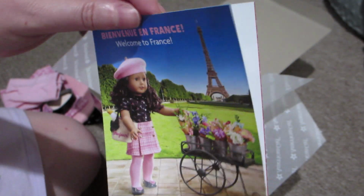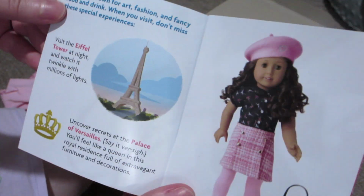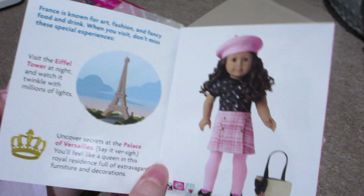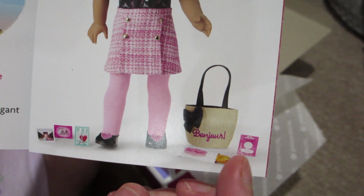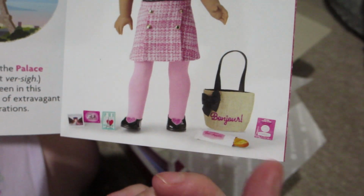I don't know if I really have a need for them. France is known... Oh, here's a better view of the outfit. And the accessories are like a little bag, a baguette, some postcards, things like that.